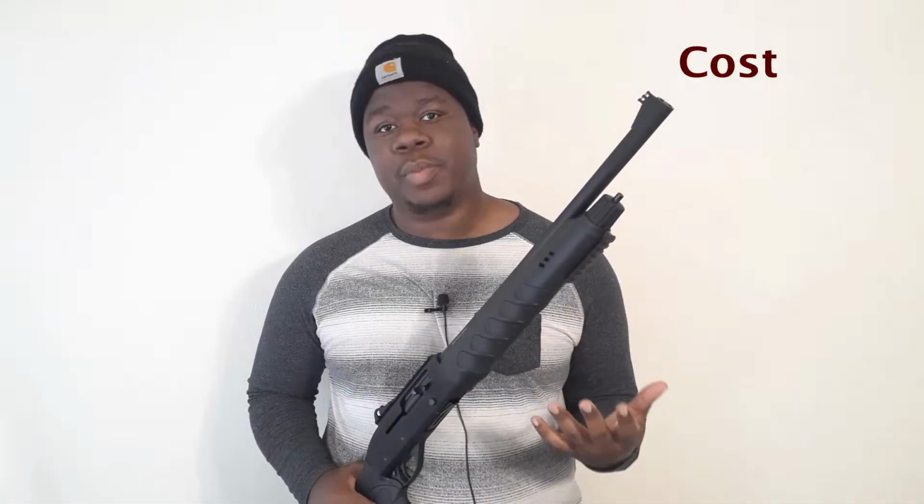A shotgun is cheap. You can't get any cheaper than a shotgun. This shotgun I have is a Firearms Lion X4 shotgun. It basically is a semi-auto tactical shotgun that's geared towards home defense. This cost me roughly around $300–400.